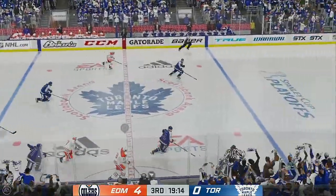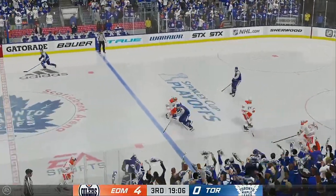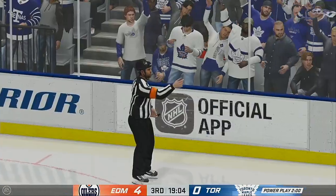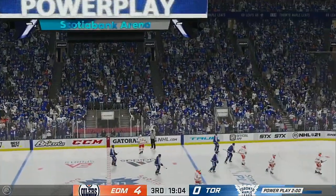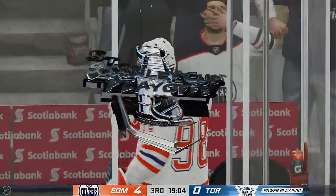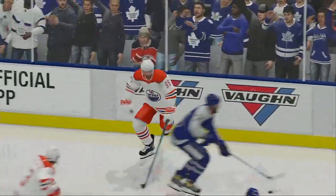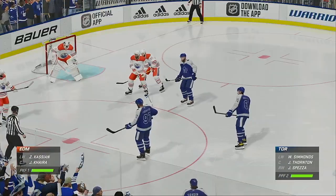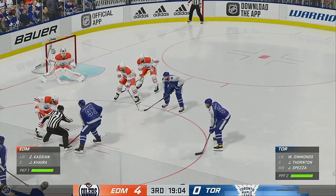Moves it to Puljujärvi. The Oilers move to the offensive zone. Toronto's got control of it now from their own end. There's a whistle as the officials call for a penalty here. Puljujärvi's off to the box. 2 minutes for tripping. Now reaches in with his stick and he'll go to the box. Back to the face-off circle. They'll send the man advantage unit out again.